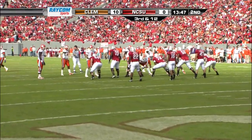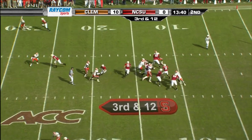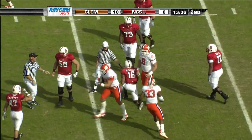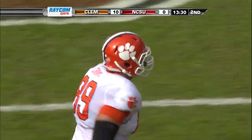Well, you got 3rd and 12, and you don't have a go-to receiver. I would say draw, don't like that. I put it in Wilson's hands and let him see if he can use his feet if necessary. Look out. Nothing. Oh, my. Miguel Chavis, who came in for this series, gets the sack. That's another loss of 8.